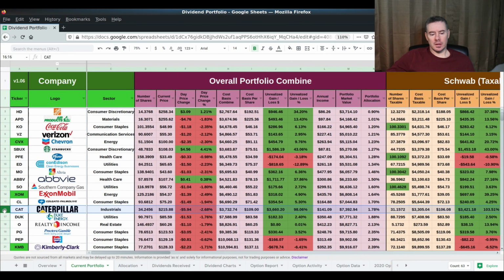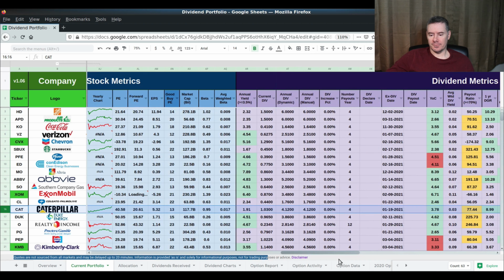2.46%. Good old Caterpillar here has had an amazing year. I guess it's the industrial play of the century here. So I do have 34 shares. I have rendered a little bit of profits in that stock alone, but it had a down day today. Despite that, my cost basis of 109, I'm up 98% in that stock alone. So I did render a little bit of profits in that stock. My yield on cost on Caterpillar is 3.78%, which is amazing considering the annual yield right now is 1.9% on that stock.